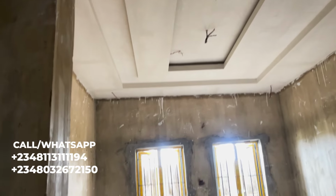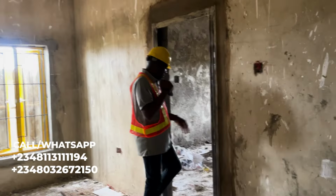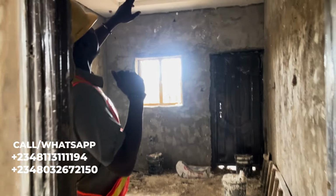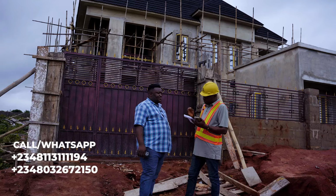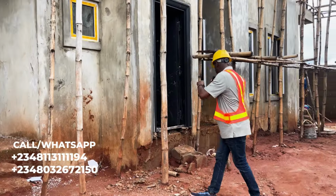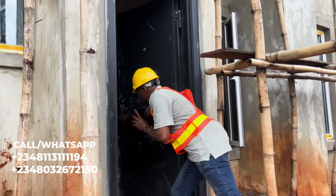Okay. But there's something very important I want to talk about, the doors. Yes, the doors. And one other thing, the electrical cables. Yes, we need to talk about electrical cables. So the doors, my God. The doors are in different categories, different styles. Yes. But the total cost of the doors was about 4 million naira. 4 million for all the doors?